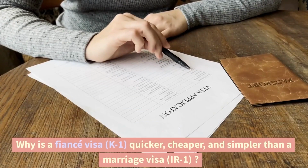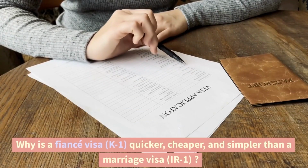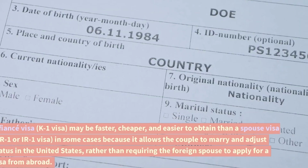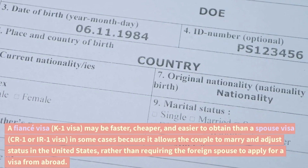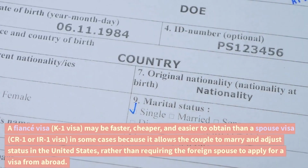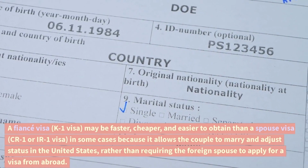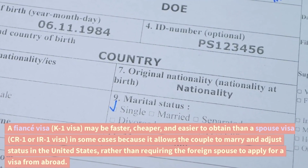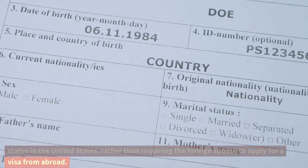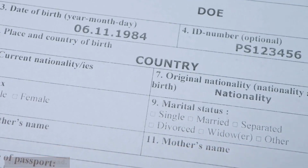Why is a fiancé visa, K-1, quicker, cheaper, and simpler than a marriage visa, IR1? A fiancé visa, K-1 visa, may be faster, cheaper, and easier to obtain than a spouse visa, CR1 or IR1 visa, in some cases because it allows the couple to marry and adjust status in the United States, rather than requiring the foreign spouse to apply for a visa from abroad.